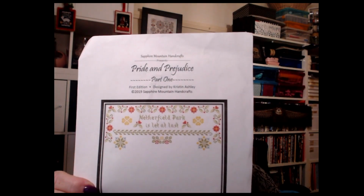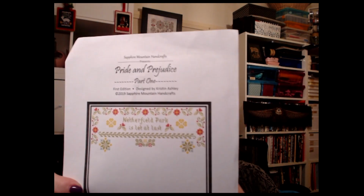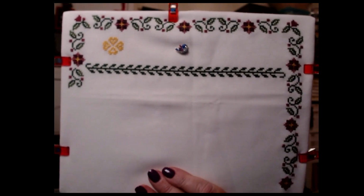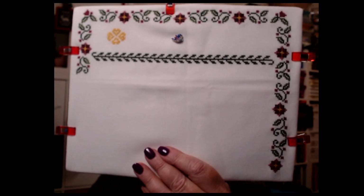WIP number 16 was recommenced on the 28th of May 2022. It was part of the Sapphire Mountain Handicrafts Pride and Prejudice sale. I liked the border. I want to put something else in the centre. So as part of a challenge where we had to pull something from the UFO box, I pulled this back out and I've kept going on the border, and I'll chart something to go inside later, something that appeals more to me. So that was restarted on the 28th of May 2021.